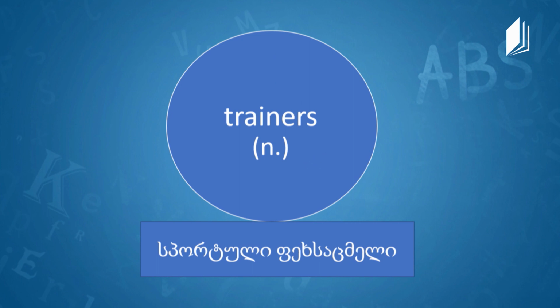And next we have, this is not, I think, shoes. This is something we wear when we exercise, right? Yeah, you're totally right, it is trainers, noun. Trainers, სპორტული ფეხსაცმელი, არსებითი სახელი. And one more time again, trainers.